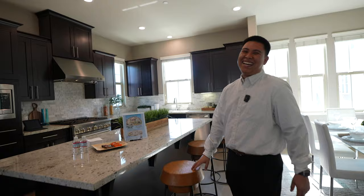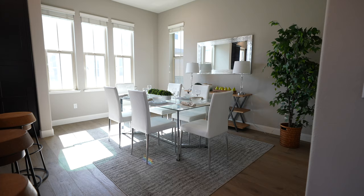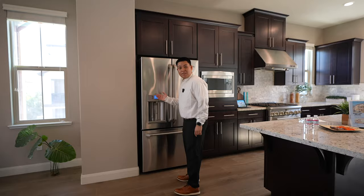Over here we have our dining area. Very simple dining area. If this was my place, I don't think I would even have this because you just eat right here. I usually don't have big parties over, so I'd probably do something else with this space. You don't have big parties over because you are the party. Fancy fridge. I like that. Has a screen on it. What's this?